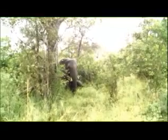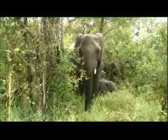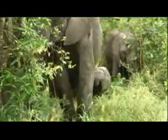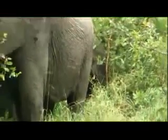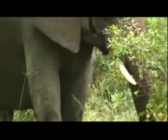Look at the little baby elephants nibbling on the fresh green grass there and trying to sniff us at the same time with the trunk up. Very cute, yeah. And since the marula fruits have been in season, we see elephants virtually every single day.